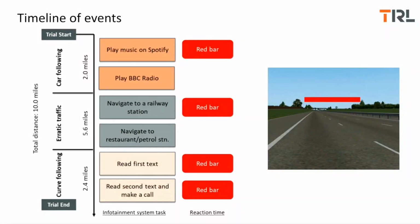So there's the red bar, and over on the left-hand side, that's the process of the timeline. Everyone went through the same thing, and the red bar flashes up at those points through the process.